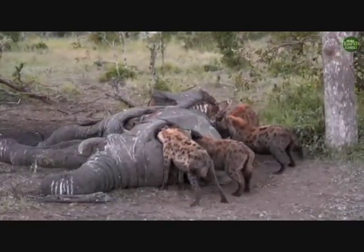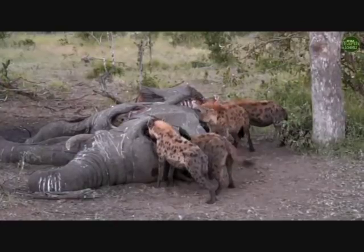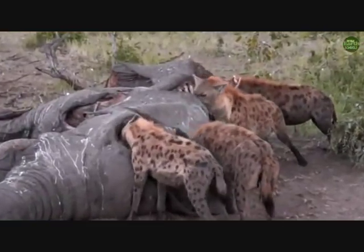And I'm sure the other hyenas will start arriving, and maybe we'll even end up with more than what we've got now. I know that in this clan we could end up with easily 10, 11 hyenas here. So hopefully that will be the case, and we'll get lots of interesting behavior.